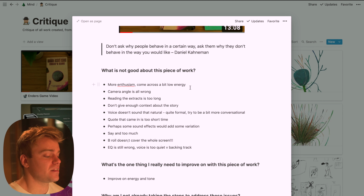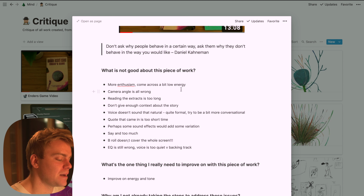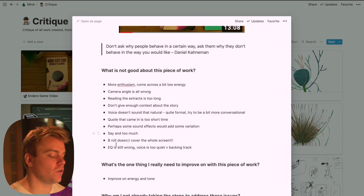And then there's a load of other things here, for example, the camera angle being all wrong, the voice sounding a bit formal, that I'm saying "and" too much, I don't know exactly what that means, that my EQ was wrong, the voice was too quiet, etc, etc.